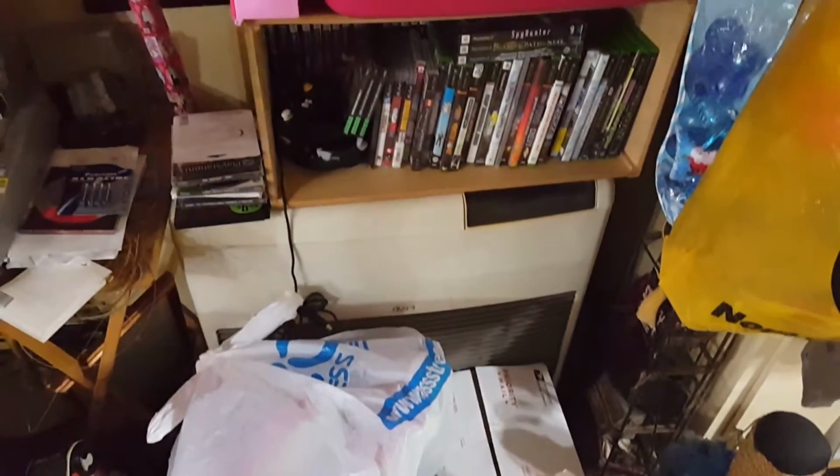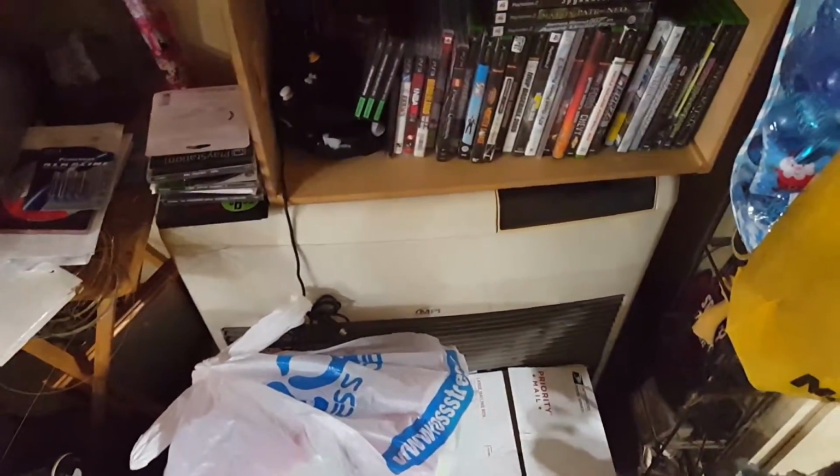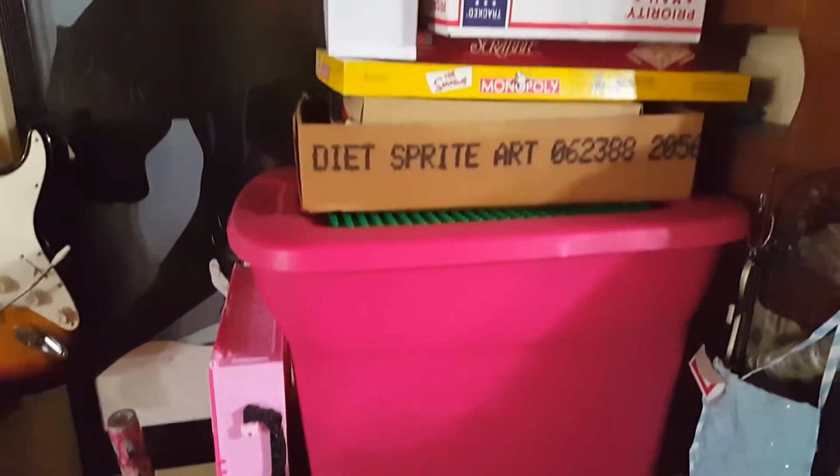And here is some stuff that is not processed. It needs to be processed, pictured, and all that. And that's an old monitor heater. They don't make those anymore. It works really well. But a whole bunch of stuff here.